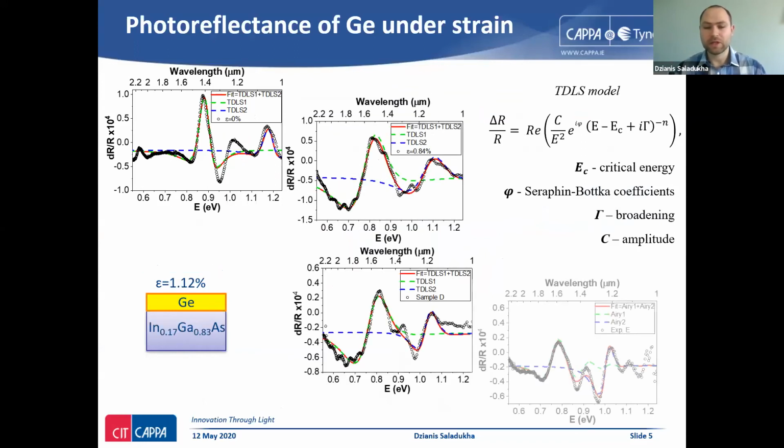In this slide, I show photoreflectance spectra at different levels of strain, from unstrained to 1.6% of strain, and photoreflectance is actually sensitive to all bands in the sample, and for this reason you can see a lot of features here.